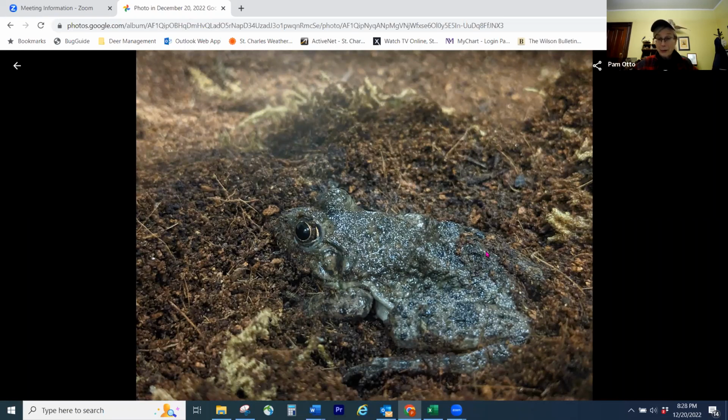But bullfrogs can get to be that SVL I talked about. They can get to be 8 inches or more long. So, if we do everything right, that 75 gallons will be well used by this frog. We'll see. I'll give you another update in a few months. So stay tuned on that.